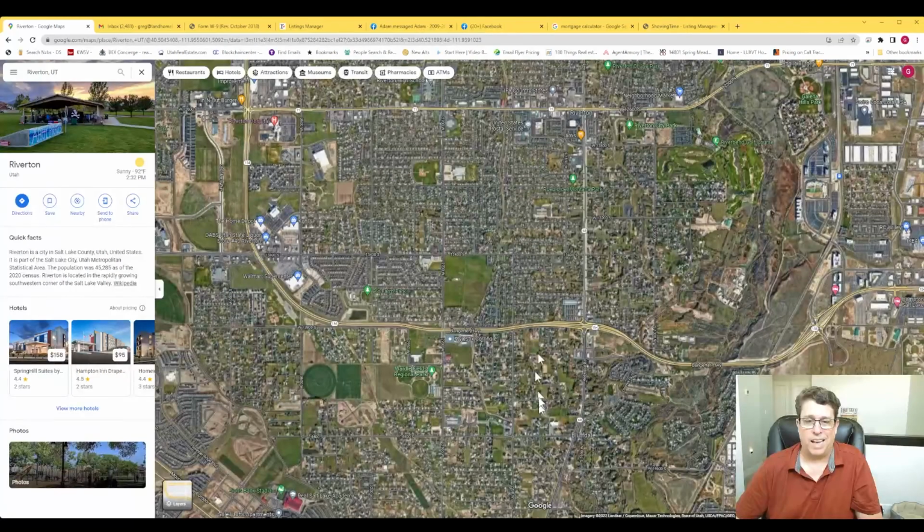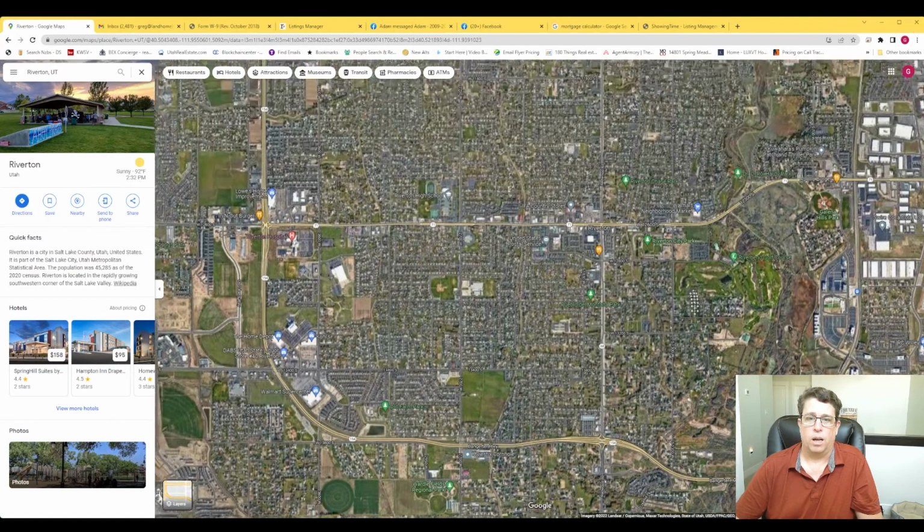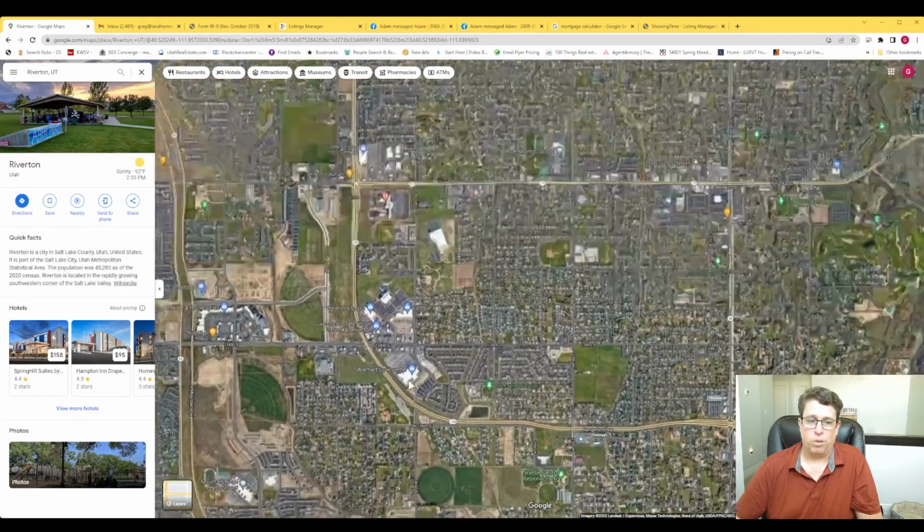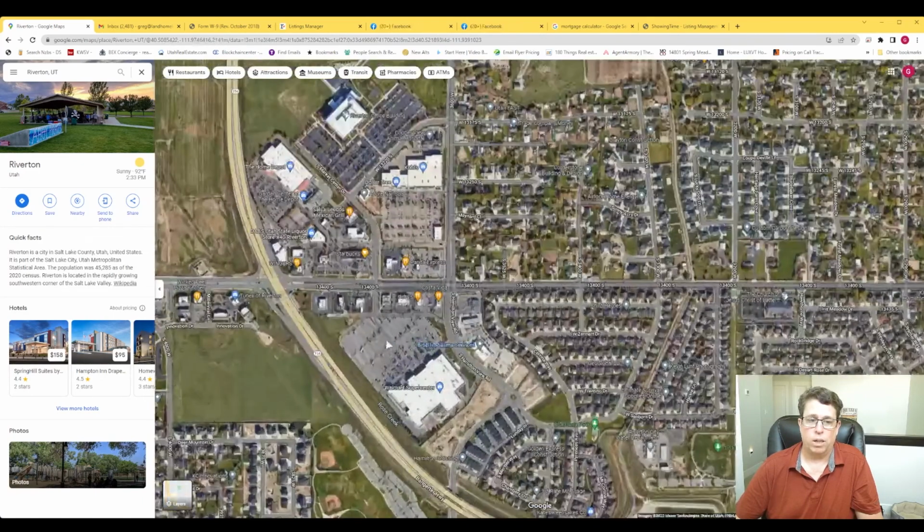Anything basically south of Bangor is Bluffdale, north is Riverton, and then from right about here all the way over this direction is Riverton. So it just has a ton of stuff all in here. It's really a lot of housing. They have a bunch of different shops. They have their own Walmart, which is here.